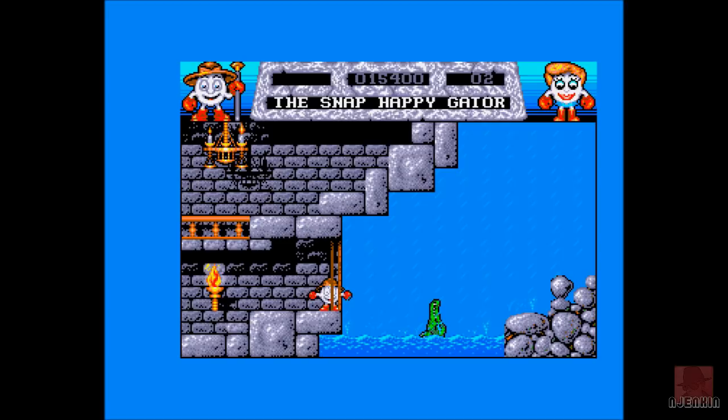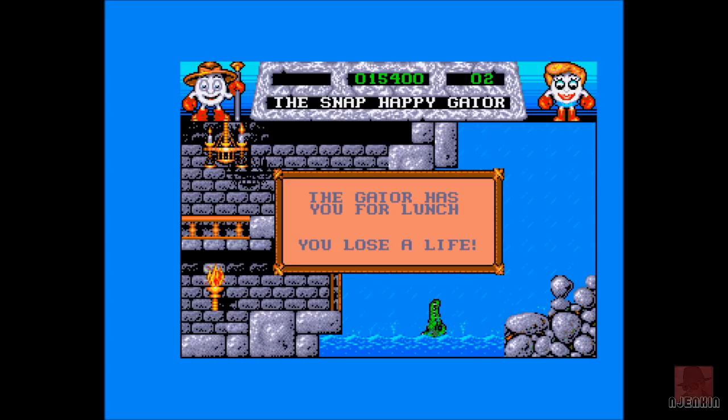I knew that wasn't going to work. Eggs and crocodiles don't mix. I was hoping to use him as a stepping stone, but it did not work.